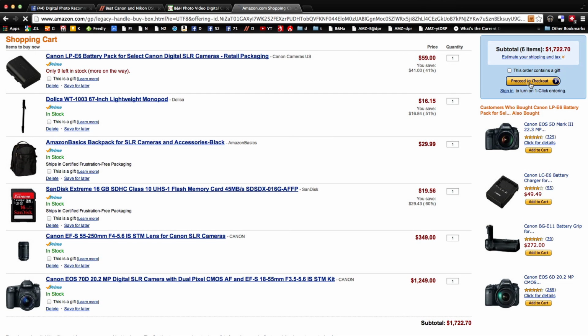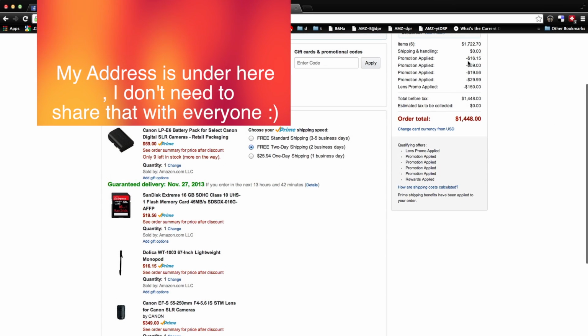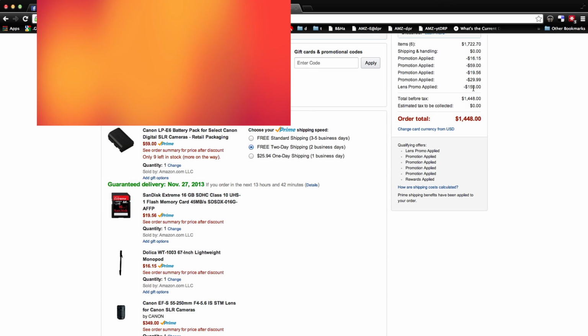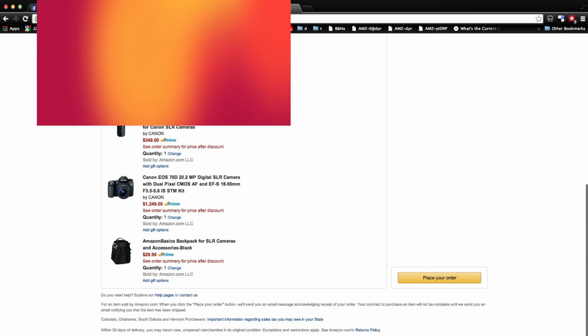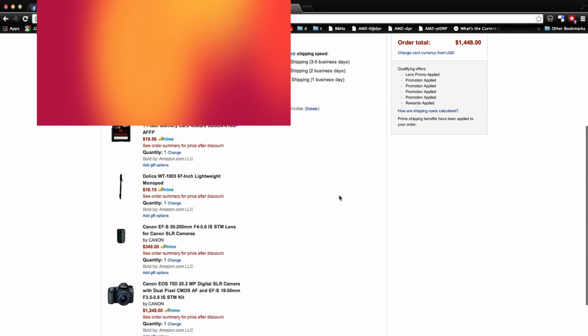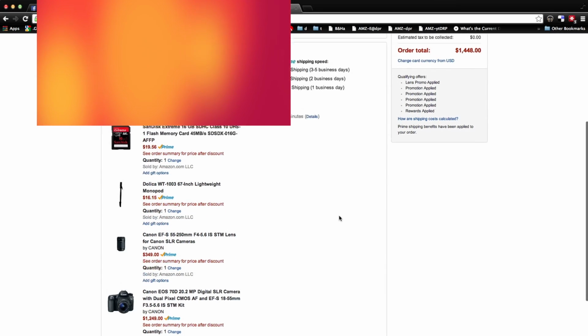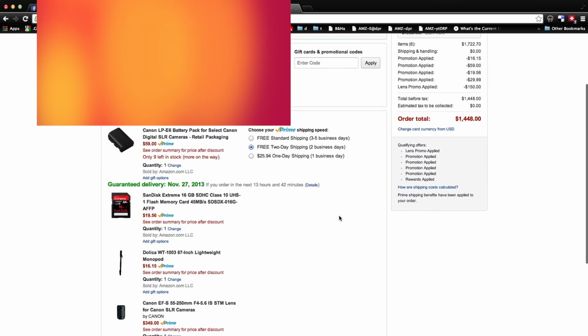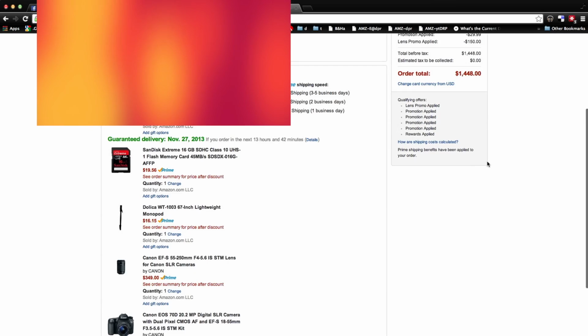I'm going to just hit proceed to checkout, and now we can see over here on the right, promotion applied, -16, -59, -19.56, -30, and the lens promo. So each of these is making these guys free. The SD card, the battery, the monopod, and the backpack. The lens is not free, but after the promo, you are paying what? 200 bucks. Pretty sweet deal. So that brings all of this down to $14.48. And that's a great deal.